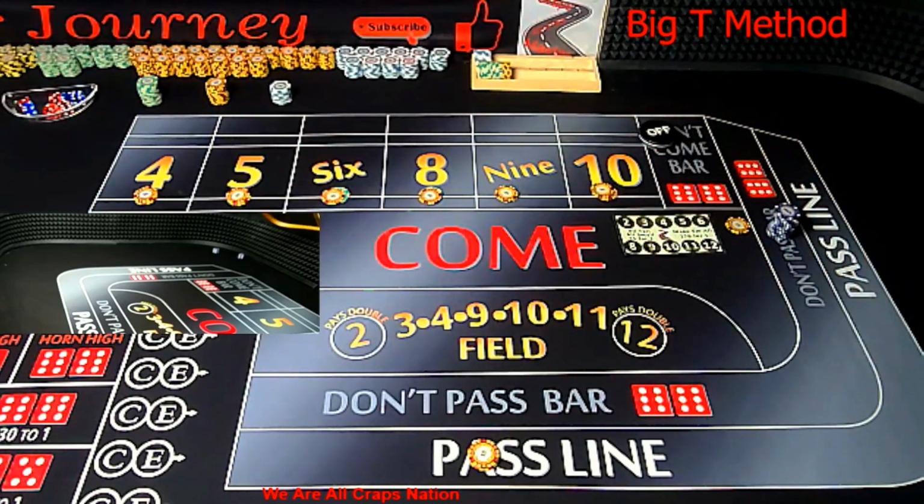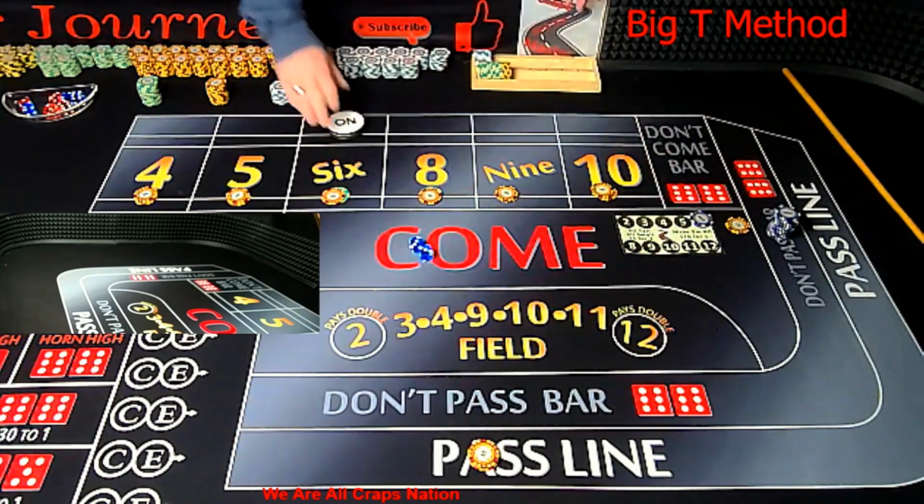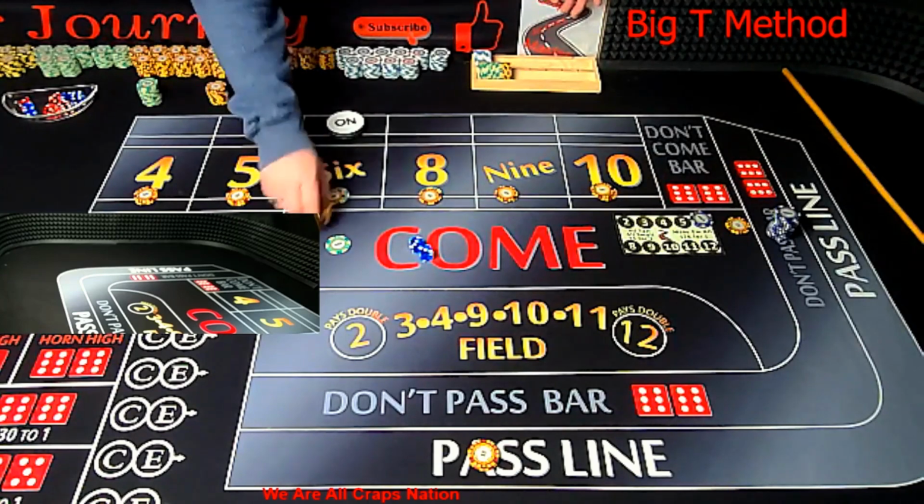And we have a 3-3-6, hard 6, so that's perfect. So we're gonna mark the 6. Puck will go on to the 6. 6 is gonna pay out $35 because we were working.